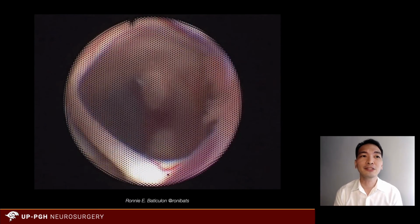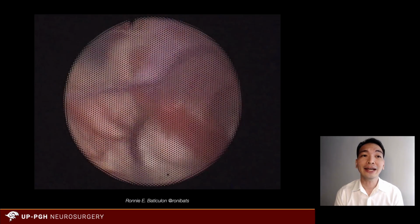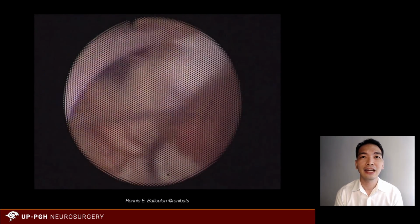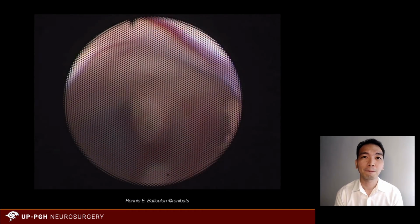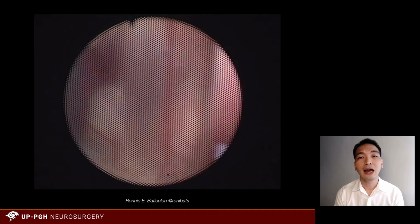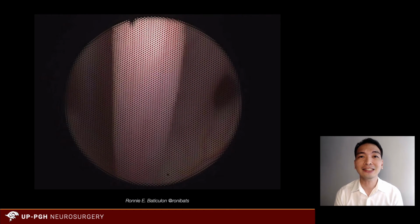Here you can see me inspecting the anatomy, looking at the right and then the left choroid plexus. At this point, I'm getting ready to perform the ETV. Here's the thinned out floor of the third ventricle. I take a moment to look back into the aqueduct, and that's the massa intermedia at the center.